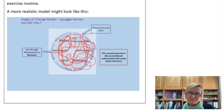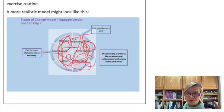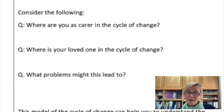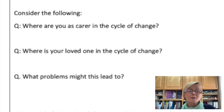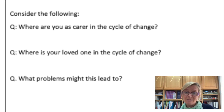So you can be in different stages. And then the other thing is carers are also at different stages of the cycle of change. So in this exercise at this stage, we ask the carers, where are you in the cycle of change compared to where is your loved one, and what problems might this lead to?